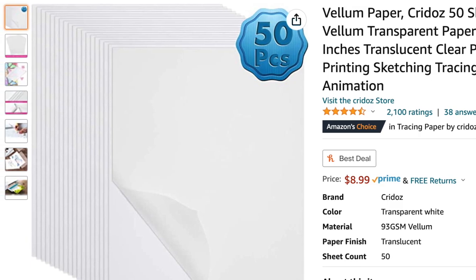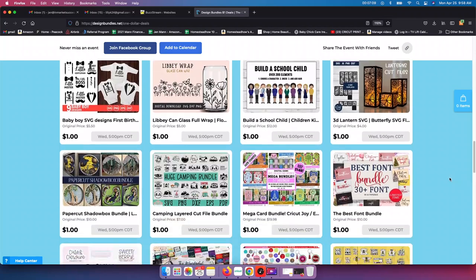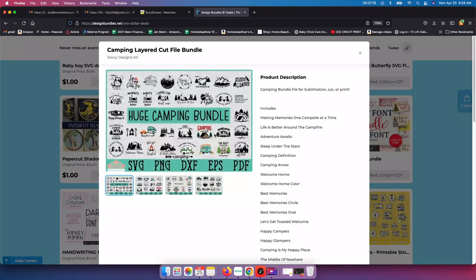And again, I always just look at the price. So look, oh my gosh, for example, this one's $12 for this. So if you are a school teacher or anything like that, I would definitely get this for 12 bucks, and it's only a dollar. Heck, why not? So going on, we have this paper cut shadow box. Here's more shadow boxes. I'm not gonna go ahead and get this one this time just because I have a few other ones.